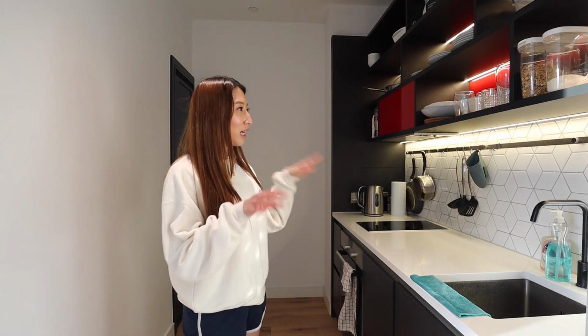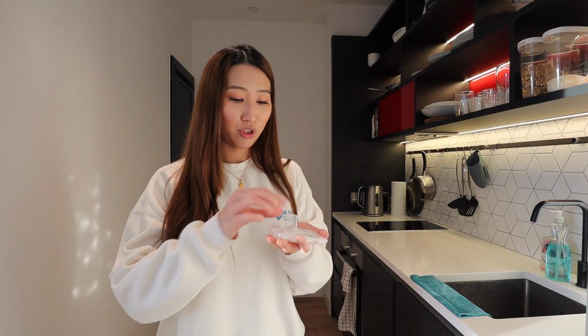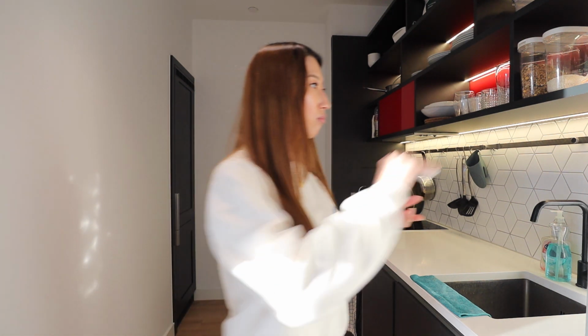And then I usually either put my pots and pans up there, or they're usually just drying in the dishwasher. And then for the last row here, I have actually the medicine I take daily, which reminds me I need to take my medicine today. I'm just gonna do that now before I forget.